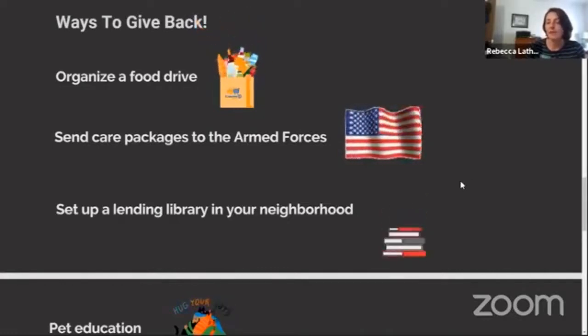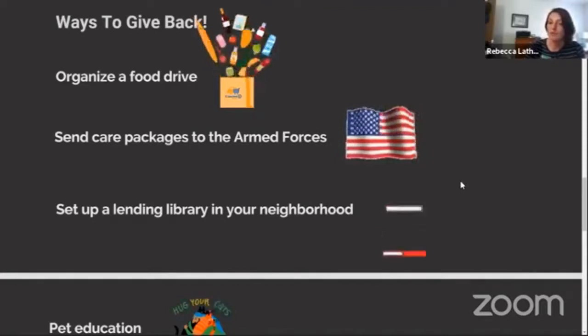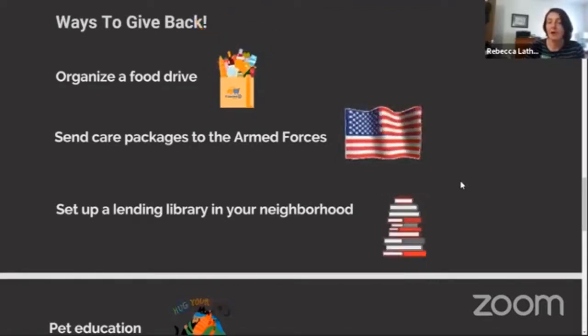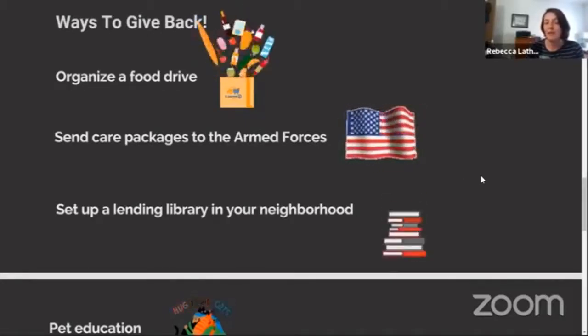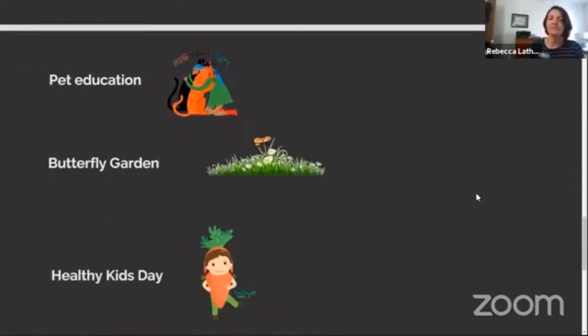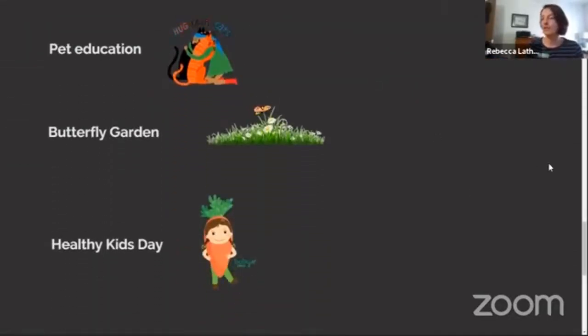The one thing about this one is that you might have to build one, which could be a great lesson in learning how to build a lending library. There are websites that you can visit where you can buy a lending library that's already pre-built and put that up in your neighborhood. Another one that I have on here is pet education, like my hug your cats picture.